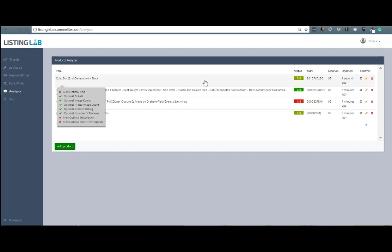So this gives you a good idea what the tools are completely in the Listing Lab tool, finishing out with the Analyzer.